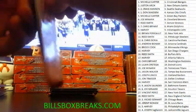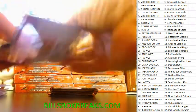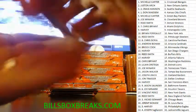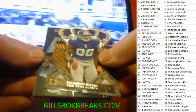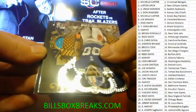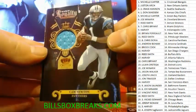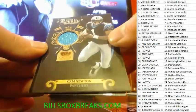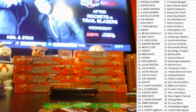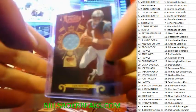First pack out of box number three. There we got Hakeem Nicks. Next one. Oh, could it be? Could it be? Oh, I saw it. I thought I had the ink on it. We need some ink on that Cam Newton Rookie Royalty. $2.99 for the Panthers. Nice card. Rookie jersey for Mr. Doria.